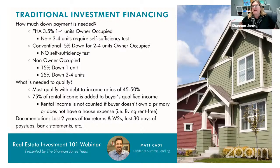or commercial or mixed use, that is not something that we specialize in, but we do have partners who we work with and certainly could also refer you to somebody who could help with the financing. But again, today we're focusing on residential investments. So without further ado, Matt.